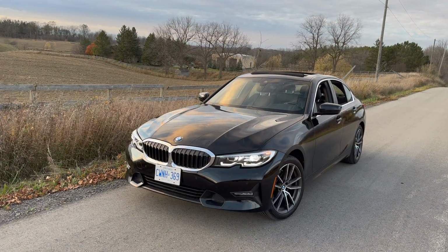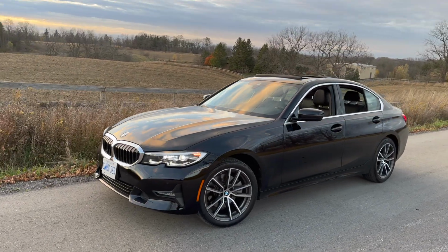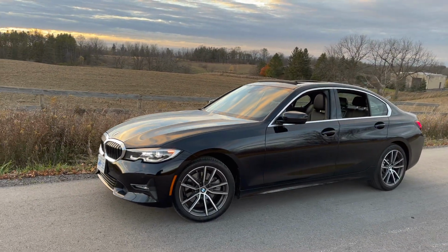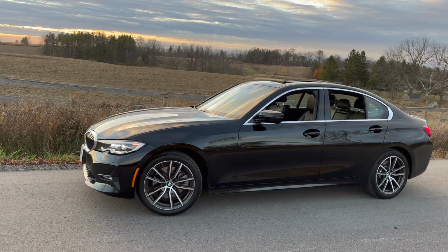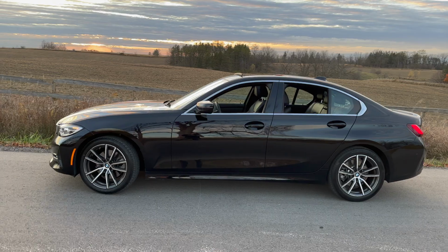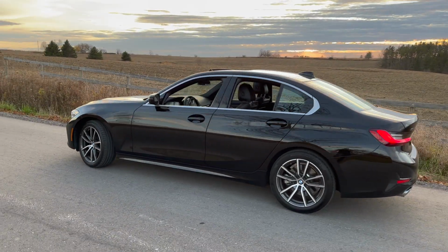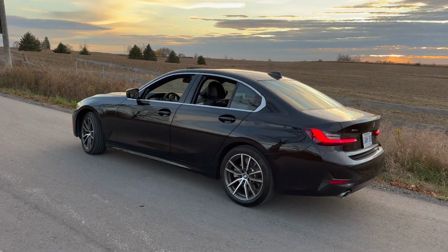And let's take a look at this BMW. You'll find this BMW 330i in the luxury category over at National Car Rental, and the odd time you might find it available for an upgrade under Premier Selection.